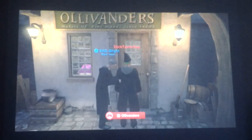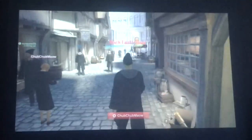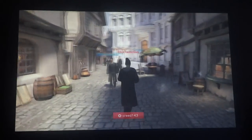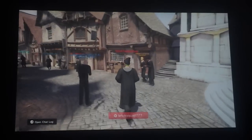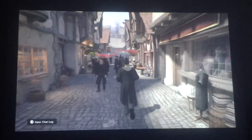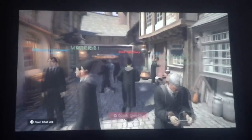Ollivanders. I've checked that out. This is just the first walkthrough. Pottermore. Run all the way back around. Those back areas just connect to each other. Yep. Not bad, just a little scene. Instantly feels like Harry Potter, though.